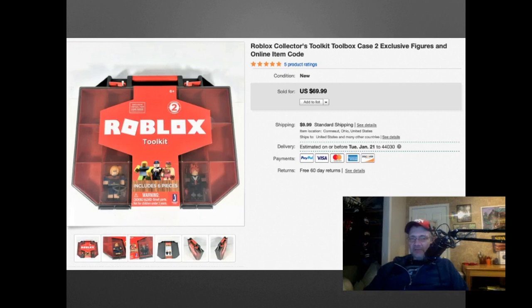I paid $10 for this guy at our warehouse store. They sometimes get toys in there, and this was one of them. Probably took about 6 months to sell this guy, but he did sell for $69.99 plus $9.99 shipping. And all it is is 2 little guys in this box and a bunch of empty squares. I don't know, whatever it is, somebody really wanted it.